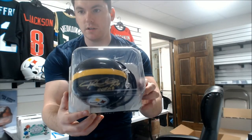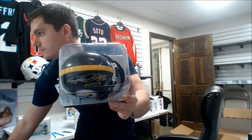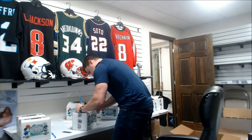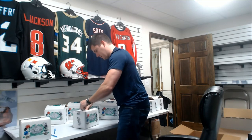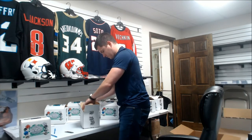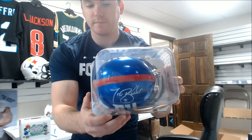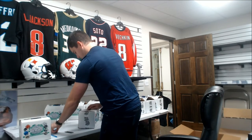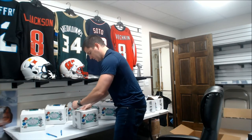Nice one there for the Steelers. Rod Woodson with the Hall of Fame inscription. Nice gold ink. All right, two left. Tiki Barber. All right, last helmet. Good luck, everyone.